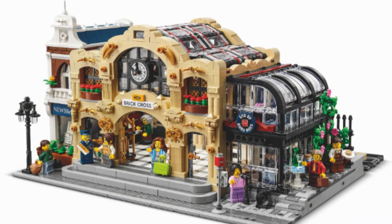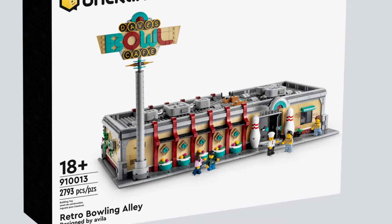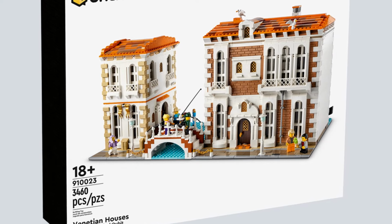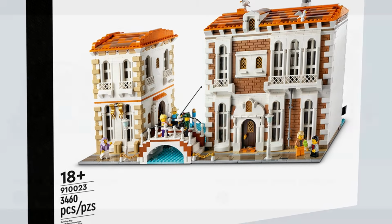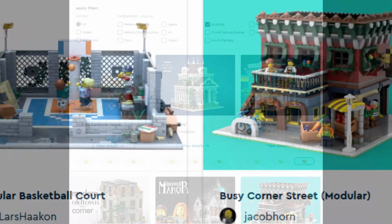been modular too, including BrickLink Station, about to be sent out in the next few months, the retro bowling alley and the Venetian houses. Also, lots of the current submissions are modular in style, some of them again having modular in their titles, whilst others just adhere to modular standards.